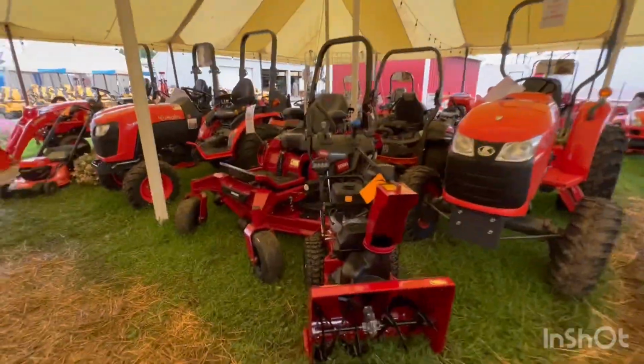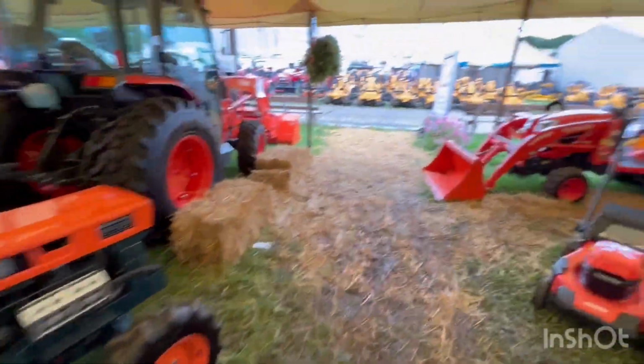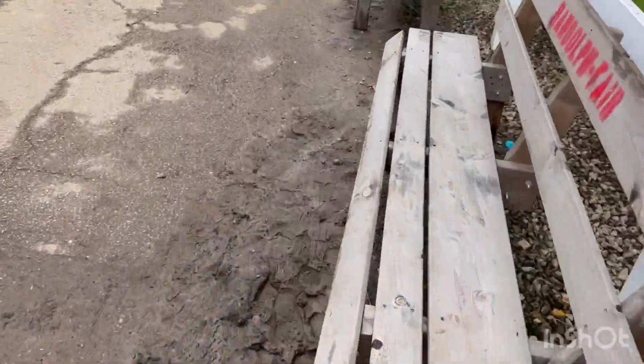I'm underwater. Look out, quit pushing. So yeah, that's really all the tractors, and let's go see some animals. You see everything? Everything we wanted.